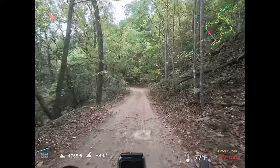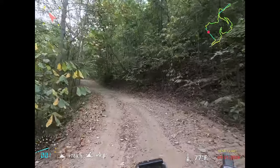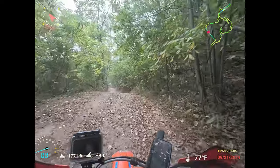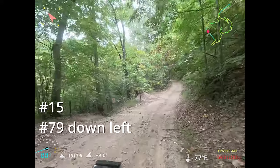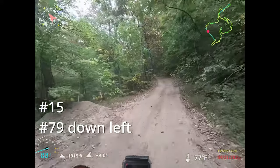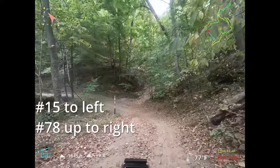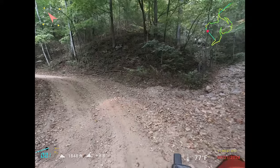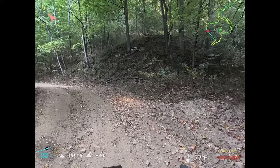I think this is 15. I haven't seen any numbers in a bit. Oh, these blue trails off the side are wicked. I'll take a quick look up at this one, 78. It's basically a creek coming down the mountainside. I'm pretty sure I won't be able to sell that to anybody.